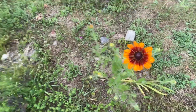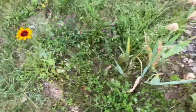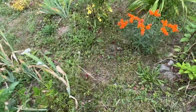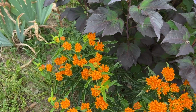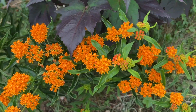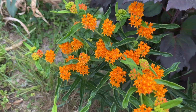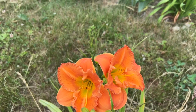This bloom is a little different, and this plant is next to this elderberry. Butterfly weed. Butterfly weed next to this wisteria. Daylily behind the wisteria.